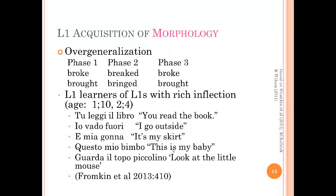Phase 2, however, at or about 4, they are applying rules. So breaked and bringed, sometimes parents get upset about this, but it's actually a better phase than phase 1. Phase 3, then, sometimes learned at school, sometimes learned at home. They will produce the suppletive forms while producing regular forms.